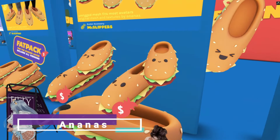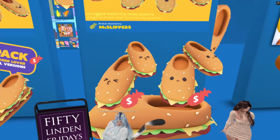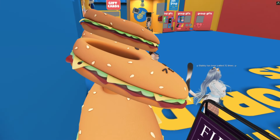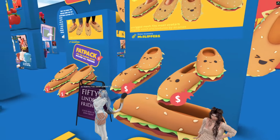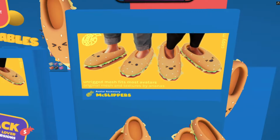Let's go. At Ananas, we have these sandwich shoes. They look like Subway shoes or something. You know what I mean? Something Subway might come out with at some point. Okay, sandwich shoes. They are unrigged mesh, fits most avatars. Okay, good for them.